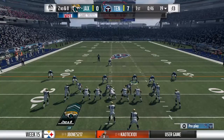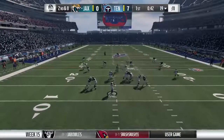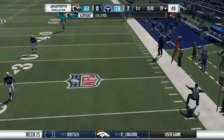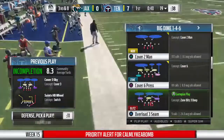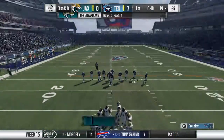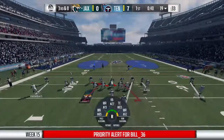Here we go. Green 39. Green 39. From the shotgun, he'll look to throw. And he will not get the connection there. It's incomplete. Sometimes the coverage is so good, no matter what you're doing on offense, you just can't shake anyone free. They try their best to find someone open, but they took away every passing alley, every angle, and shut the play down.